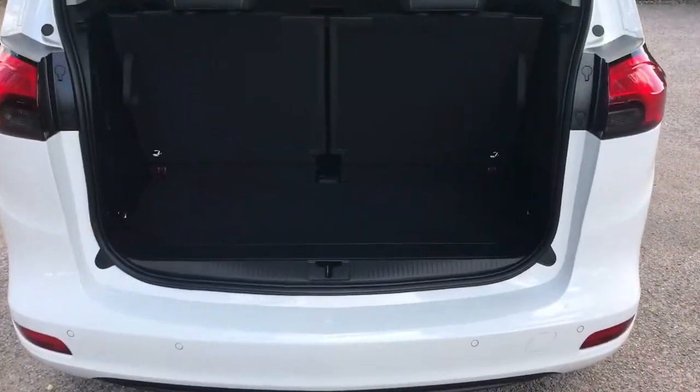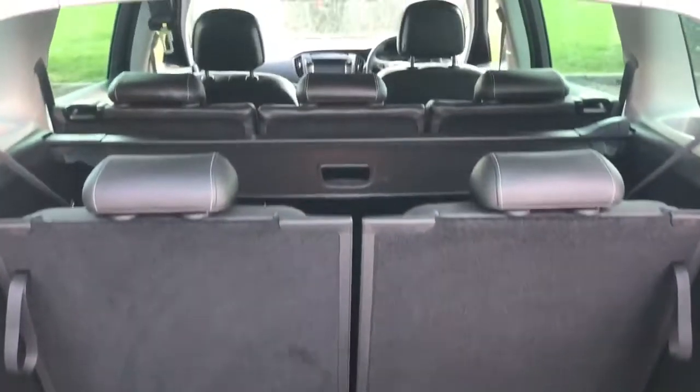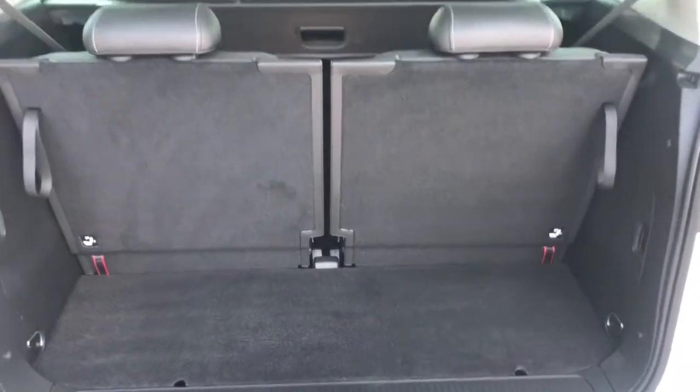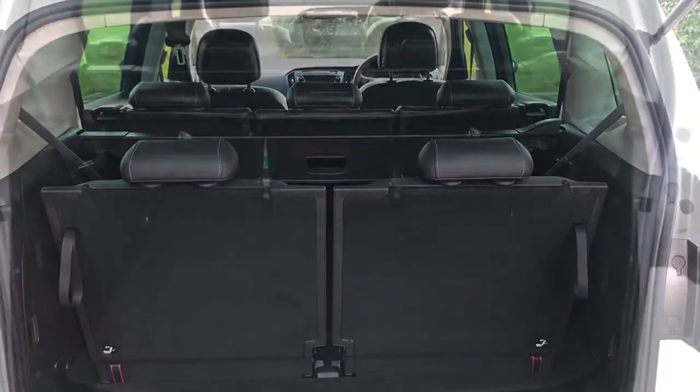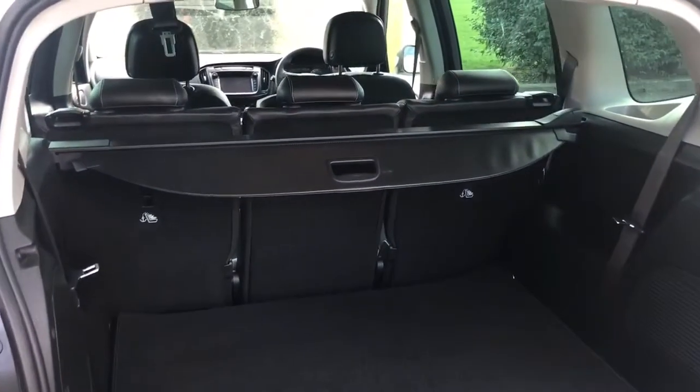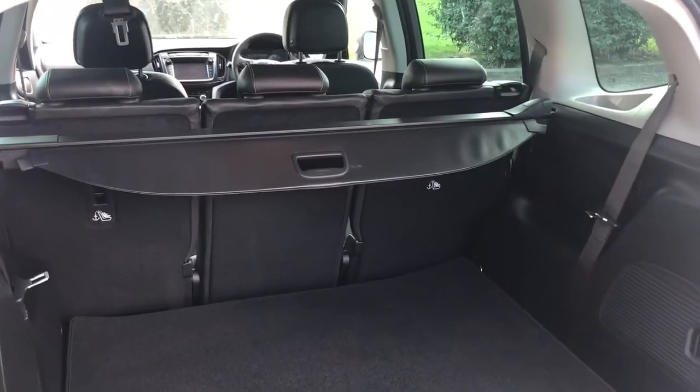So you can see as we approach the back of the car, we've got reversing sensors. All 7 seats are in place at the moment, so that is the amount of boot space you'll have with 7 seats in place. Let me show you what it's like when you fold the rear 2 down. So there we go, that's with the rear 2 seats folded down. As you can see, you get plenty of boot space, and that middle row of seats will also fold in 3 individual sections as well.